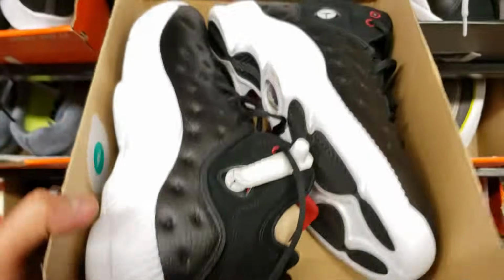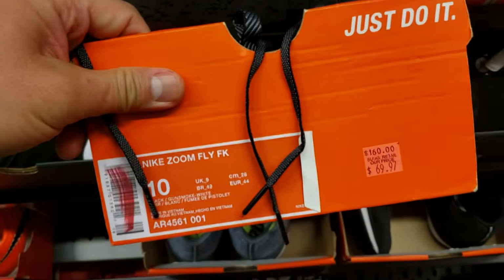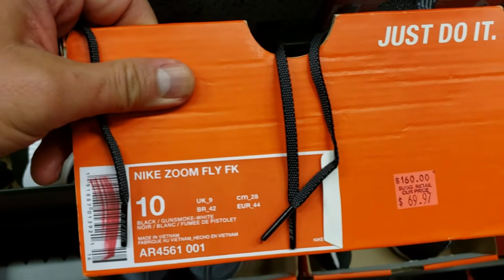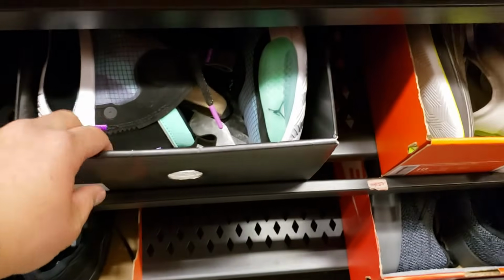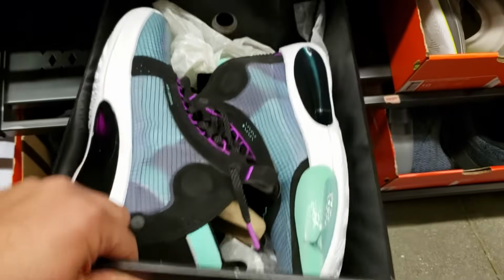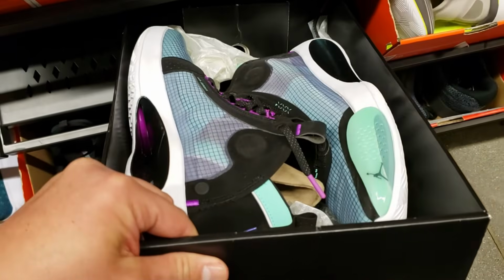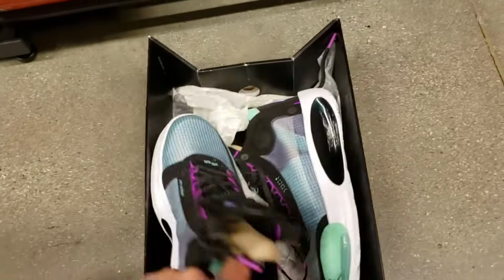Some Jumpman Team 2s. Never even heard of that. $80, 30% off. Zoom Fly Nuts. I'm a huge fan of these. All React, $70 for full length React. Dang, got some Jordans. Got some Jordan 33s. What is this? That's 9.5. Jordan 33s. These are dope.